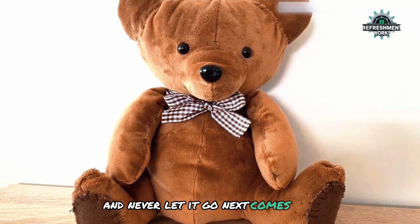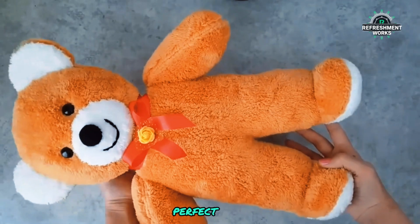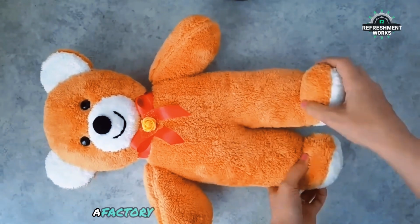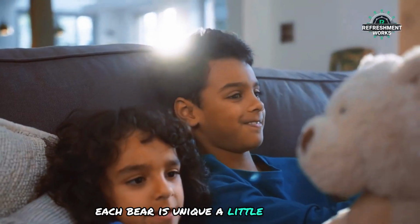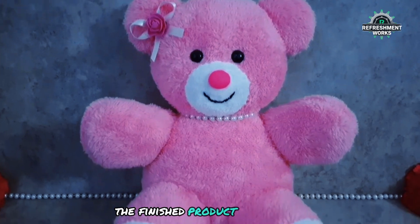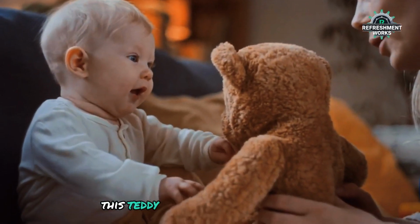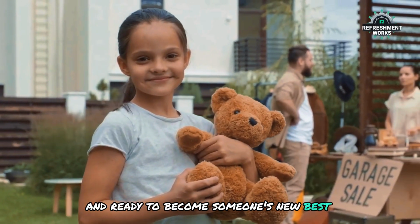Next comes the accessories, in this case, a bow tie. Perfect? Sure. The face might not always align perfectly. This is, after all, a factory, but that's part of the charm. Each bear is unique, a little imperfect, just like the people who love them. The finished product is stunning, standing almost as tall as the worker himself. This teddy bear is larger than most children and ready to become someone's new best friend.